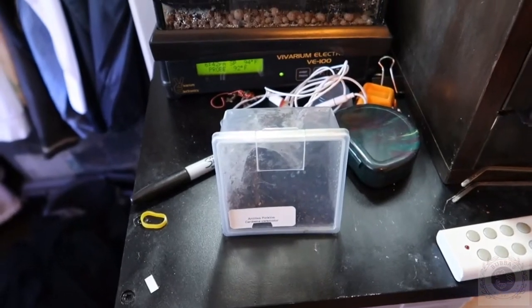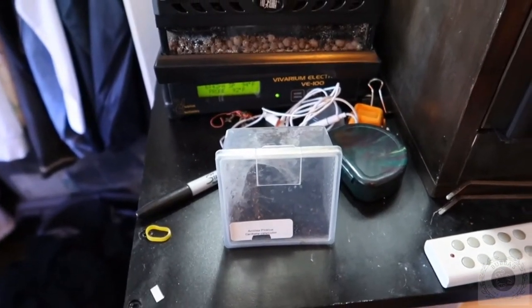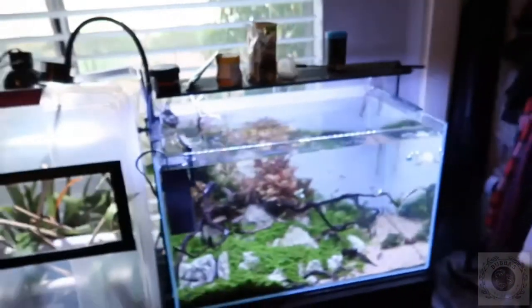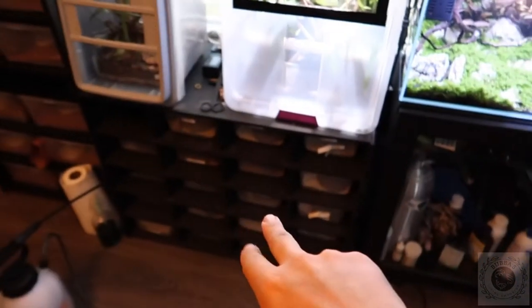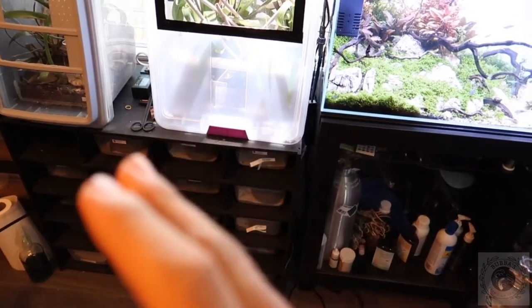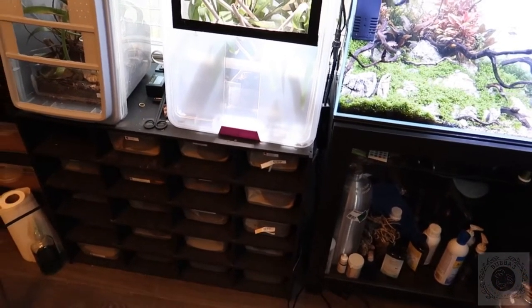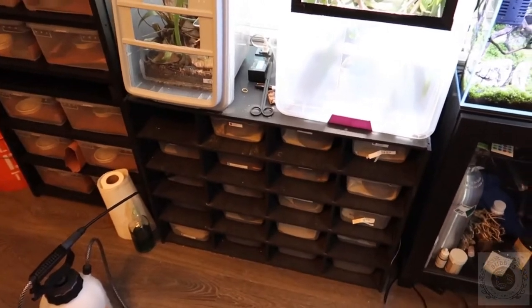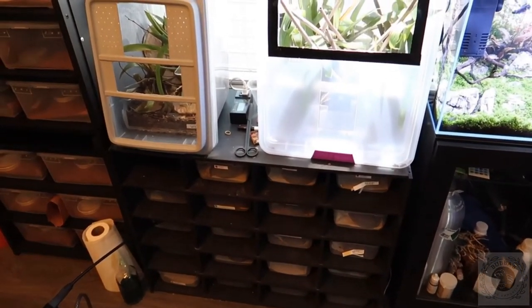I have some custom cages that are coming in, and we'll get those squared away as soon as they come in. We'll do a build on those, hopefully. See how you guys like those when we set them up and everything. That's everything for now. We have a couple species sitting in here: central banded geckos, African fat tail geckos, Pictus geckos, and then the hatchlings from the leopard geckos. Let's get on to some feedings.